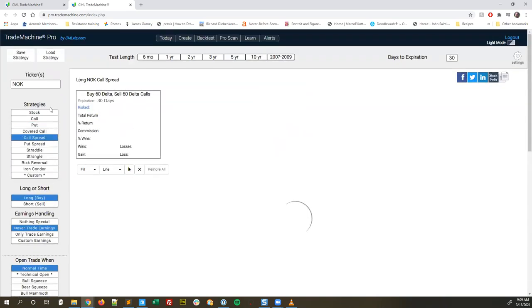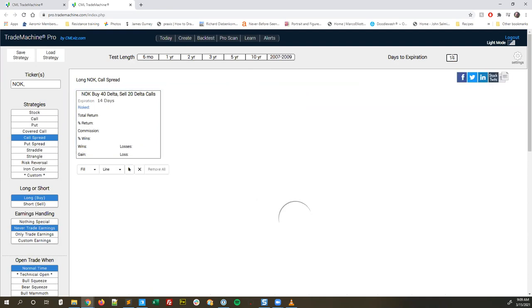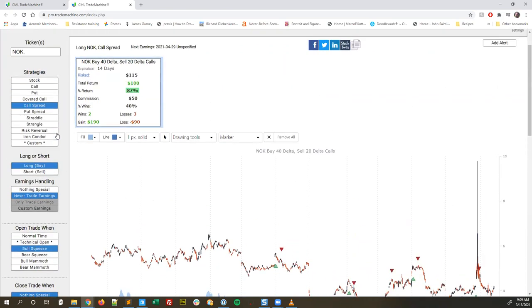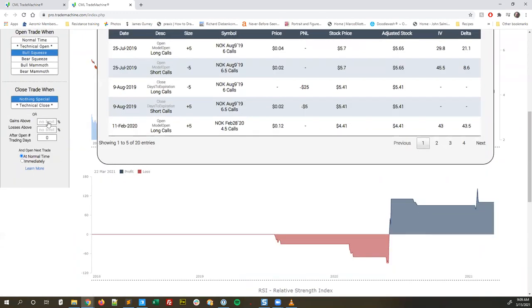Let's just do a call spread. And I'll just do 1 delta. You can also change the days to expiration. So if you want something shorter term, you could do that. And I don't even know what this is. Let's do a bull squeeze for a long call spread. Okay, so there you go, 87% return. 5 trades, 40% win. So the win rate's kind of low, but you can play around with these.